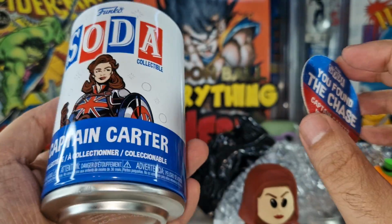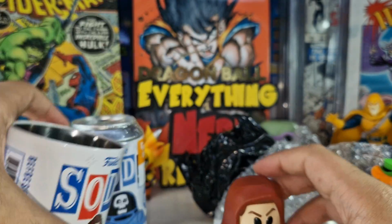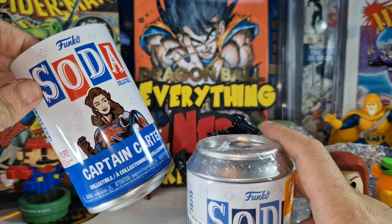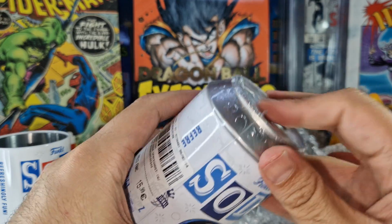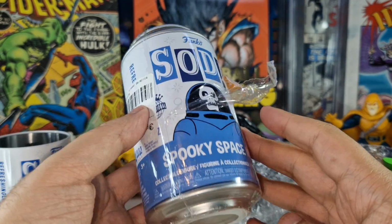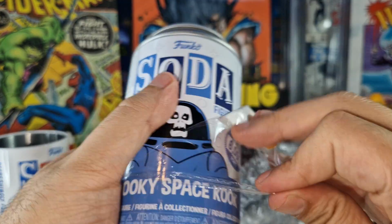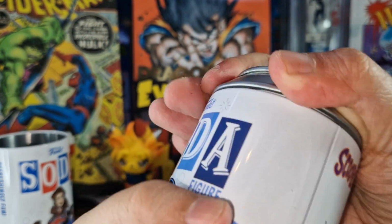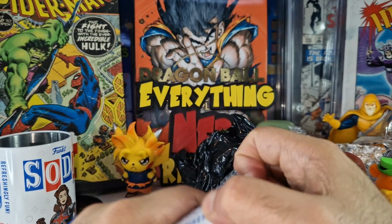Unfortunately, this is not a limited Funko Soda for what I was seeing. Yeah, the other one we opened on the channel was limited and the chase was metallic. So this is a different one. Awesome. And let's go to the last one. Spooky Space Cook. 6,000 pieces. Let's go. Maybe another chase to finish the video.